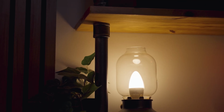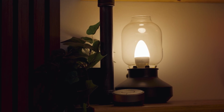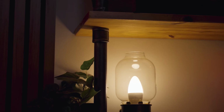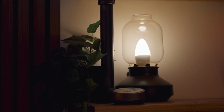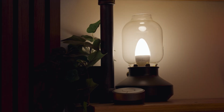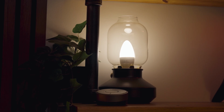Next up is soft white. This one's a little cooler and has a yellowish white tone. It sits between 3000 and 4000 Kelvin, so it gives you that soft, relaxing vibe, just with a hint of less warmth. Then we have bright white, which comes between 4000 and 5000 Kelvin. This one's sort of in the middle, giving you a bit of white and bluish tone. It's brighter, but still not as harsh as daylight.